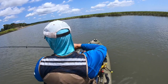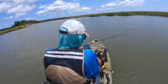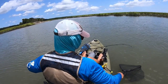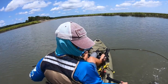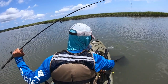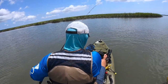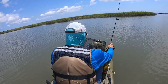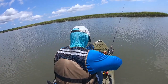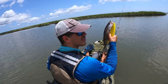Another good trout. That's a good trout. Just get a measurement on him. I think he'll keep. Nice 14 and a half inch trout. Another keeper. Gonna have a good catch and cook.